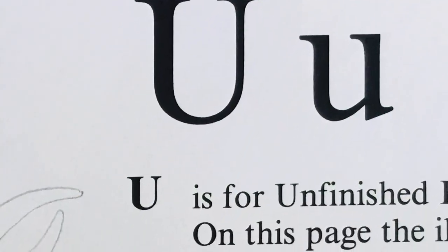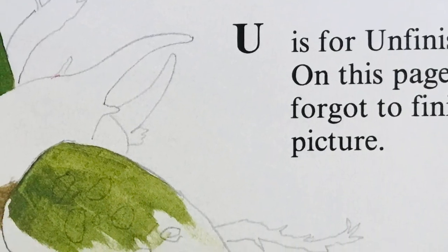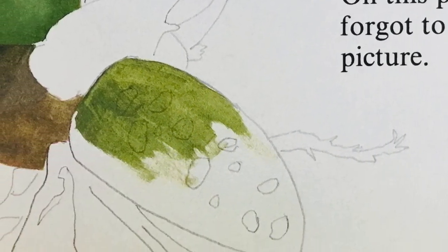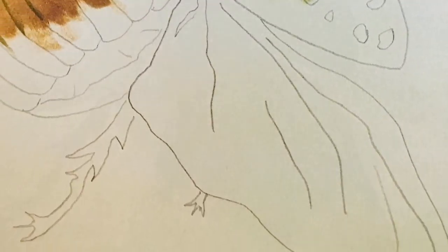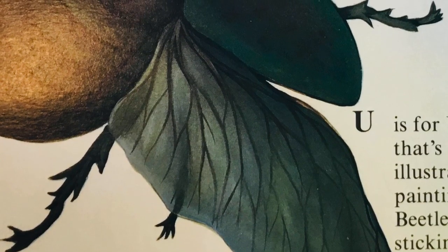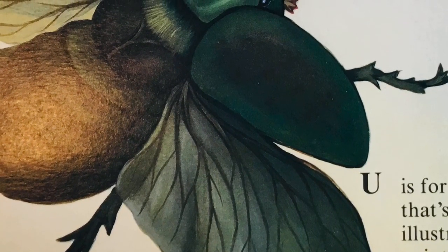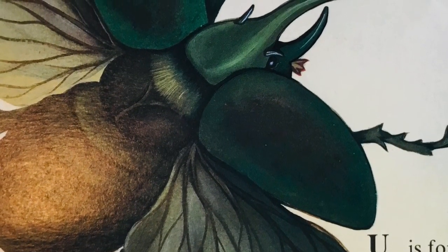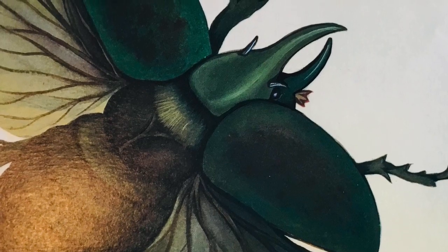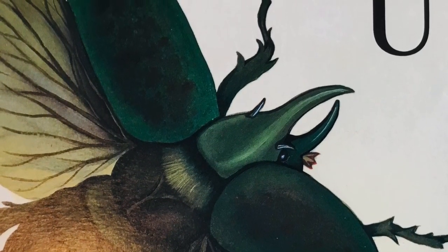U is for unfinished painting. On this page, the illustrator forgot to finish the painting. U is also for the unicorn beetle. Okay, now that's much better colored in. Now the illustrator has finished the painting. The unicorn beetle has a single horn sticking out of its head.